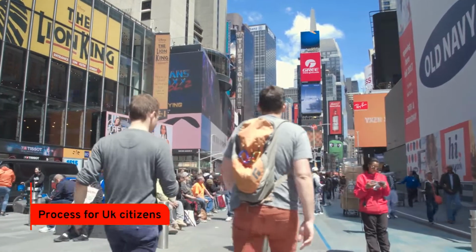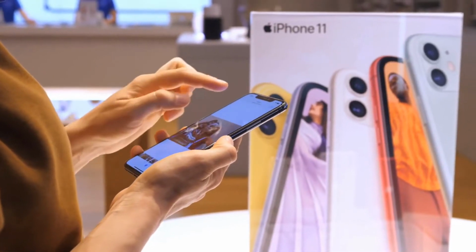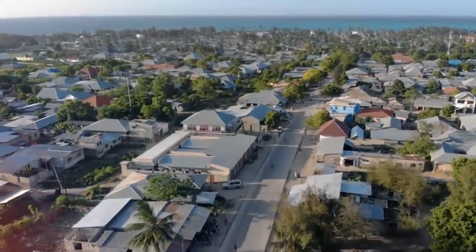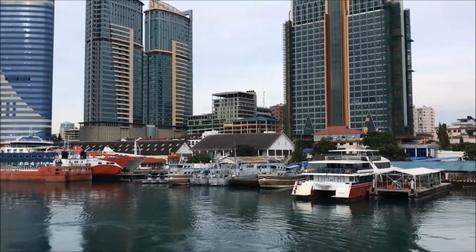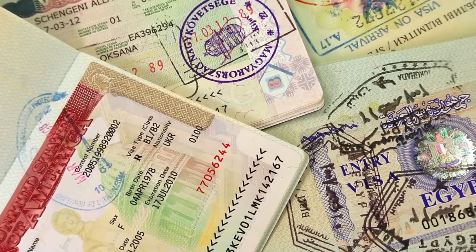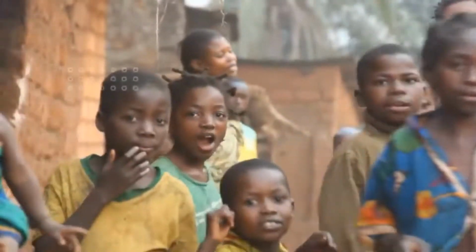Process for UK citizens. Tanzania E-Visa is available to bearers of British passports. Applying for a visa remotely through the internet is considered a significant advance over the traditional technique of physically going to a Tanzanian diplomatic station to file the paperwork. Tanzania, like many other countries, has a few basic visa requirements for UK passport holders. To apply for an e-visa, British citizens must bring some legal documents. The British passport must be valid for at least 6 months from the scheduled travel date in Tanzania.